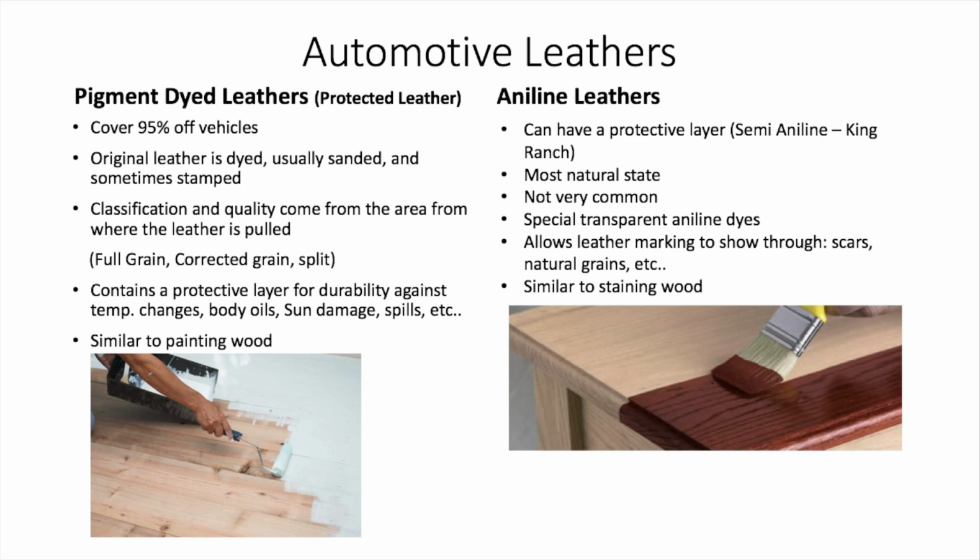All of them are going to contain a protective layer for durability against temperature changes, body oils, sun damage, spills, etc. The easiest way to compare this to something so that you can really comprehend it is similar to painting wood. If you have a natural piece of wood and you paint it, it's going to cover a lot of the blemishes. It's going to cover a lot of that grain. It's not going to show all the markings that it would naturally show. And that's typically what's going to be in your vehicle.